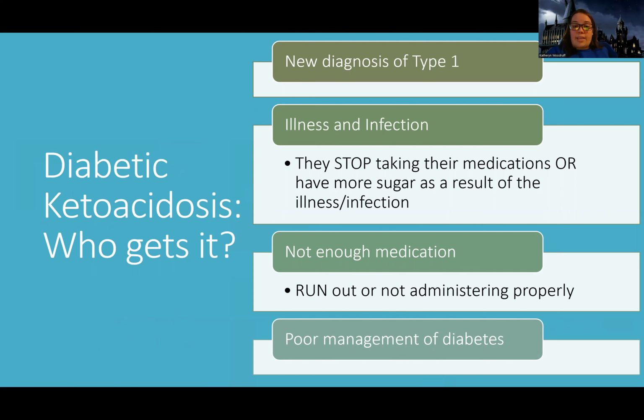And this is how they get diagnosed. Also, illness and infection. A lot of times patients stop taking their medicines. They either don't feel well enough to take their medicines, or they think, hey, I'm not eating, I don't need to take my medicine. Just keep in mind, one of the things that can lead to hyperglycemia is illness and infection. So this is when they need medicine more than anything. And we'll talk about sick day education later.